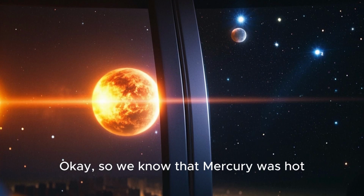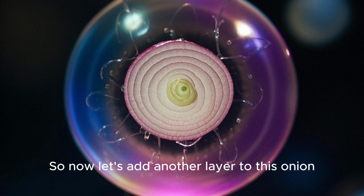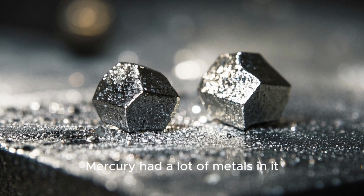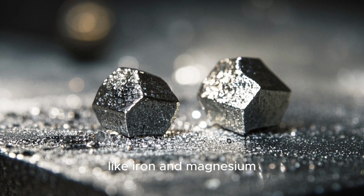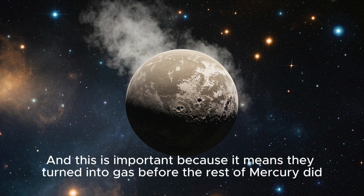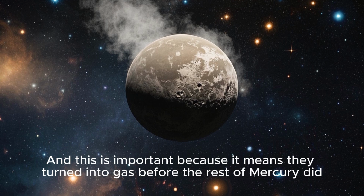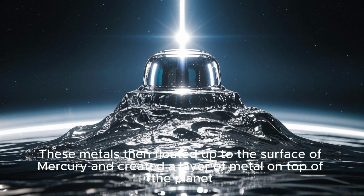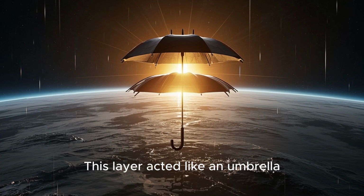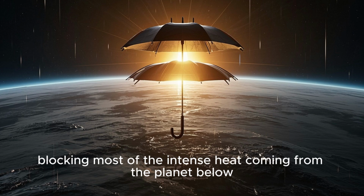Okay, so we know that Mercury was hot, very hot, but also cold because some of its material ended up in space. So now, let's add another layer to this onion. Mercury had a lot of metals in it, like iron and magnesium, which have low melting points compared to other elements. And this is important because it means they turned into gas before the rest of Mercury did. These metals then floated up to the surface of Mercury and created a layer of metal on top of the planet. This layer acted like an umbrella, blocking most of the intense heat coming from the planet below.